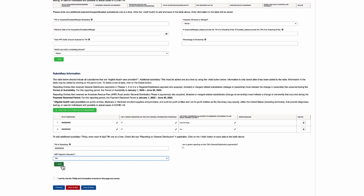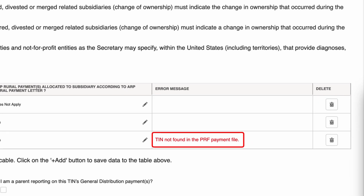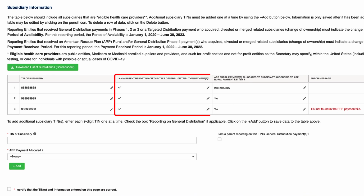It is important to add all subsidiaries that meet the definition of eligible healthcare providers even if it says TIN not found in the PRF payment file. Also, it is recommended to download the list of subsidiaries as a spreadsheet to confirm submitted subsidiary TINs. It is very important that the table of subsidiaries is correct because the user will only be able to report on a subsidiary's general distribution payment if the subsidiary TIN is correct in this table and if the box "I am a parent reporting on this TIN's general distribution payment" is selected.